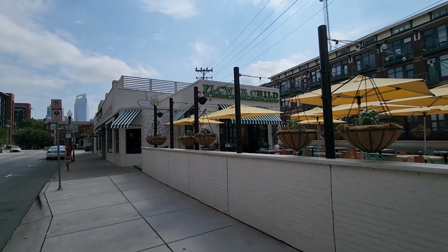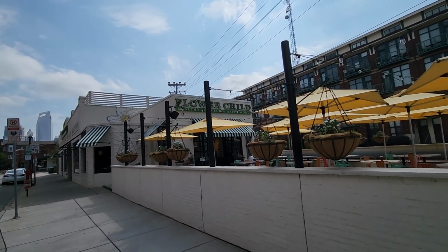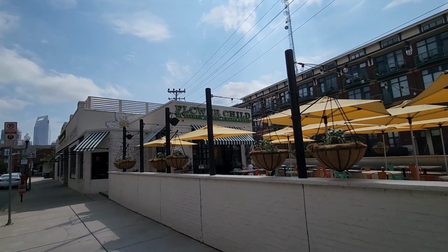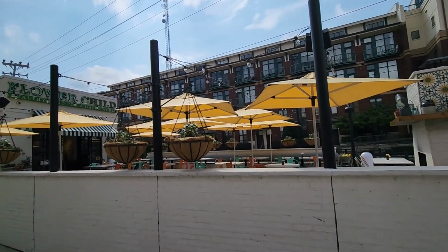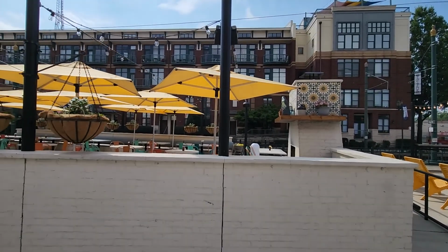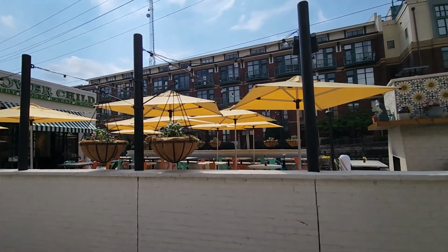And the name of the restaurant where you saw the mural of the honeybees is Flower Child. Healthy food for a happy world. Look at this awesome outside eating area, and you got a fireplace right there. So come here on a cold day, have your fireplace going.